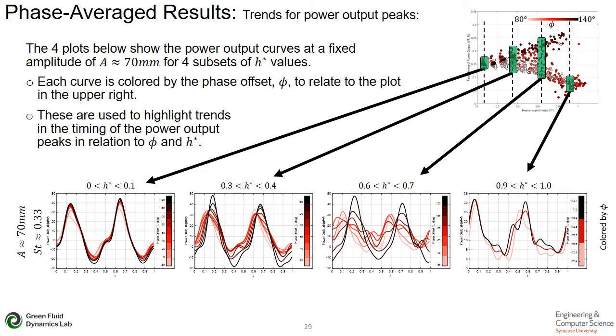On the upper right is the scatter plot with H star on the horizontal axis and the timing of the power output peak on the vertical axis. And at the bottom, we'll expand on these time average results to look at the phase average results. So we have 4 plots, each representing a different H star region at a fixed amplitude, so in this case 70 millimeters, and then colored by phi. So we can look at what the scatter plot looks like in the phase average sense.